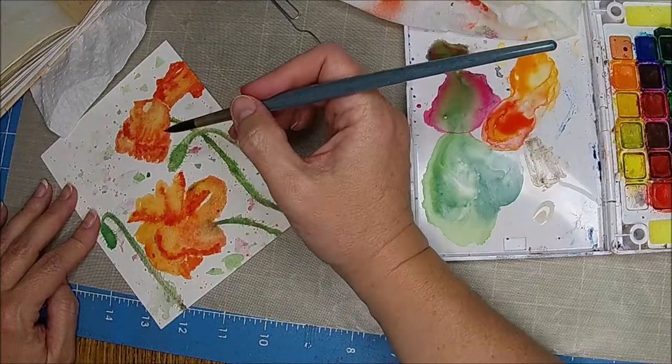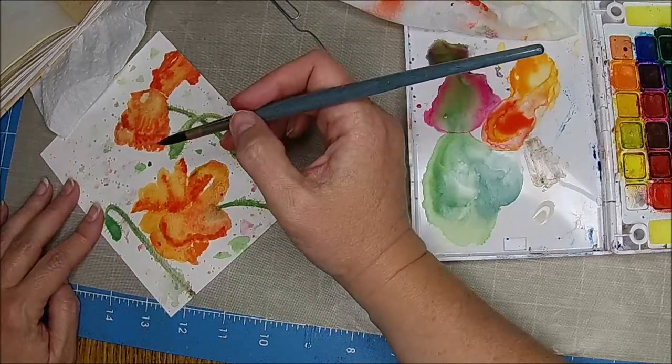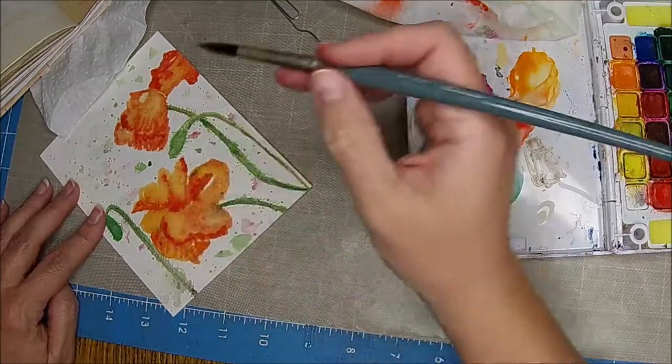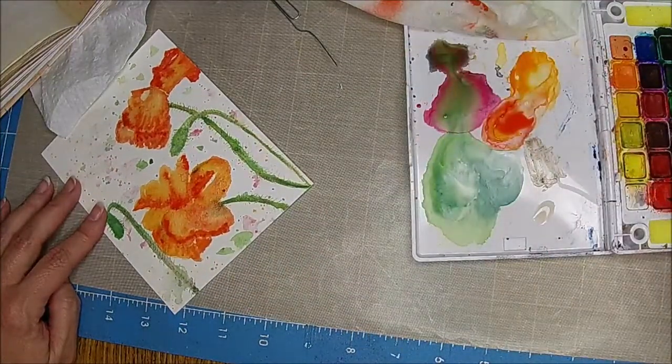I don't know how long I've been doing this for. Probably way too long, huh? And then I'm just going to add in some texture and stuff there.